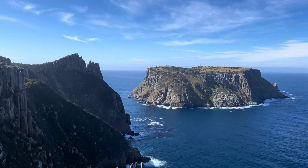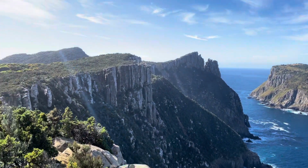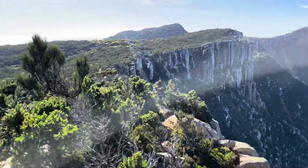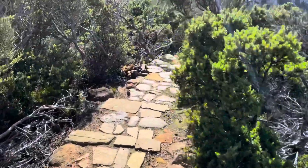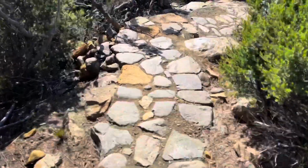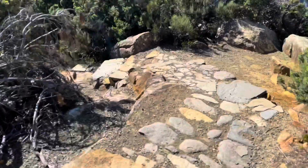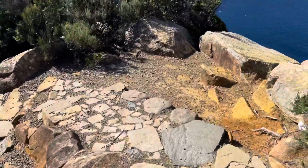What a day. This track ain't too bad. Thank God for all those people that pay $500 a head to do this, so that us can walk it for free.